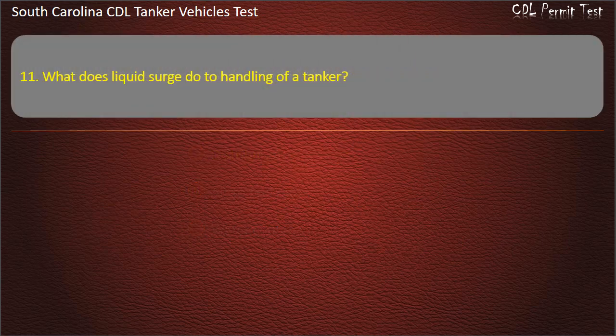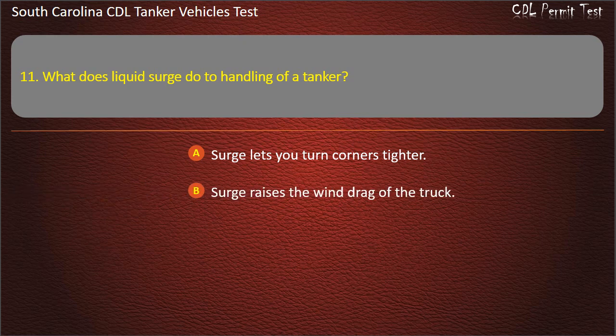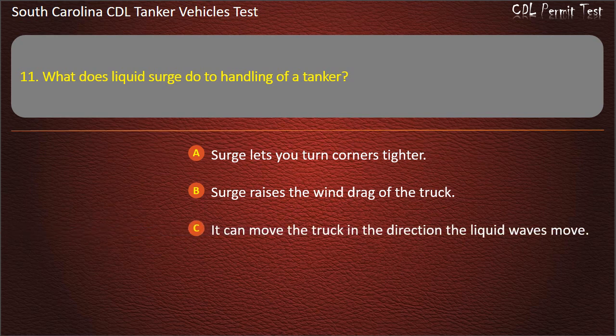Question 11. What does liquid surge do to handling of a tanker? Surge lets you turn corners tighter. Surge raises the wind drag of the truck. It can move the truck in the direction the liquid waves move. Answer. It can move the truck in the direction the liquid waves move.